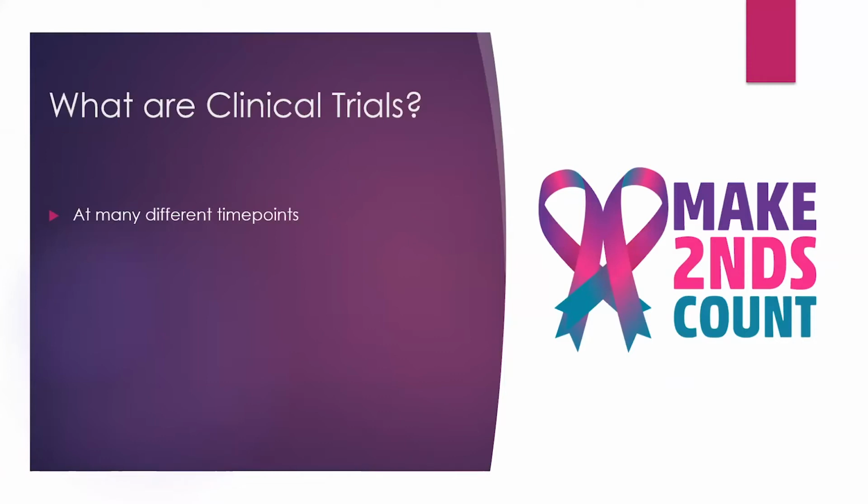Clinical trials are available for patients at lots of different time points, from diagnosis to second line, third line, fourth line, and beyond. And then when we do have run out of options, then we have the very early phase studies as well. I think that's an important point to make, because some people do get mixed up with that.